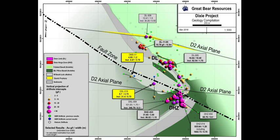On the northern D2 axial plane, we have a quartz feldspar porphyry dike, which has intruded along that axial plane. On the southern one, there's an ultramafic body and a number of other features, a number of other dikes, and of course also the gold mineralization. As I'm speaking, I'm going to walk through some slides that show the Dixie Limb and then progress to the Hinge Zone.